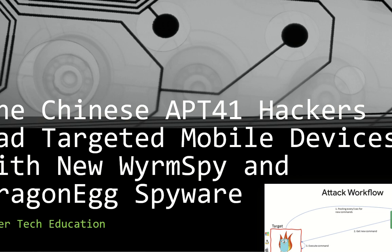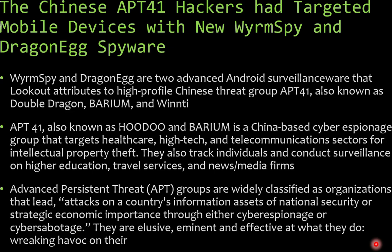On behalf of Cyber Tech Education, here we'll be discussing what actually happened. This picture illustrates the flow of the attack, the attack workflow, where this is the target and this is the actor, and how he performed this kind of APT attack, basically the APT41 attack. We'll be discussing this in detail.